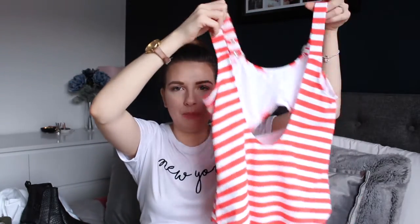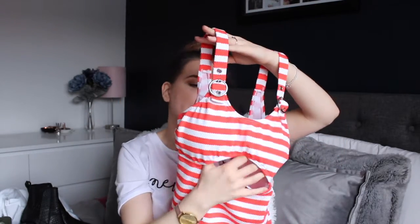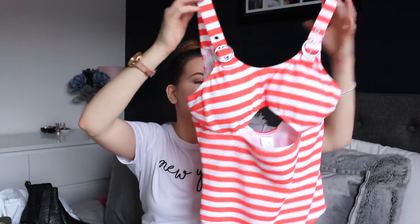It's quite high cut on the leg, which I really like, and it's got a low scooped back, which I just thought was really cute, and it's got the cutout detail in here, and it's very flattering. Again, got a bit of padding around the bust area, and you can make this strap smaller, which is perfect because there's a lot of times you buy a costume and the straps are just one length, and that is really annoying. So yeah, this is great. You can make them smaller, you can make them slightly longer. So I absolutely adore this costume.